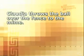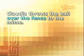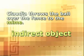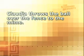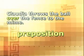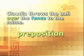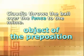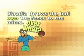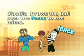Now, suppose we write, Claudia throws the ball over the fence to the mime. We know Claudia is the subject, the ball is the direct object, and the mime is the indirect object. But what's the fence? Let's see. You may recognize the word over as being a preposition. Generally, in a sentence with a preposition, the noun that comes right after it is called the object of the preposition. Basically, you just take the preposition and make it a question. Over what? Over the fence. See? Fence is the object of the preposition.